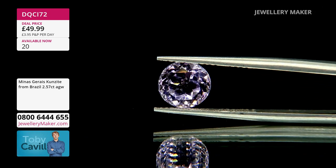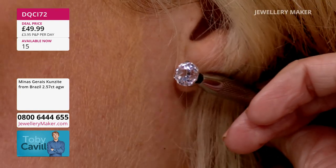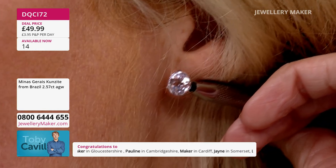Oh, my word. This is absolutely sick. Oh, look at that. Two of them for £100. Oh, my gosh. Can you imagine that? You don't need to today.